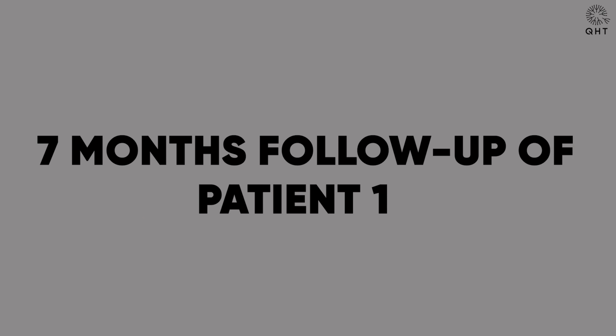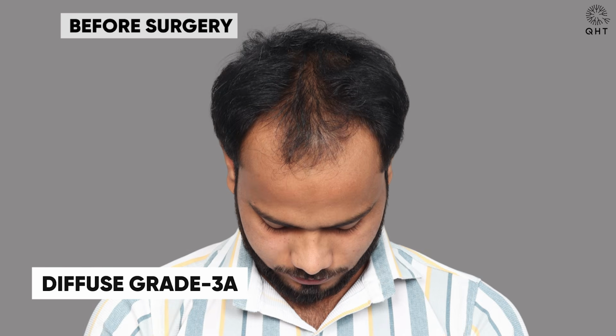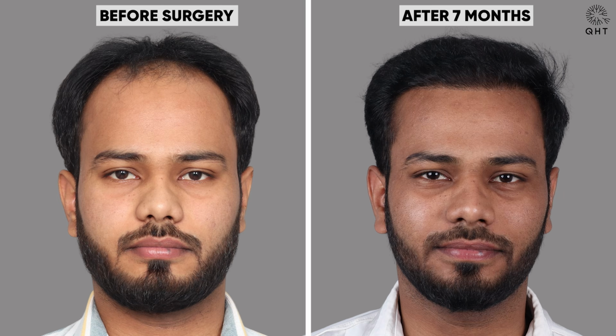Seven months follow-up of patient 1. After just 7 months, patient 1 has achieved remarkable growth on his scalp, despite starting with the challenges of diffuse grade 3A baldness. If we compare his current condition with his initial state, the transformation is truly striking.